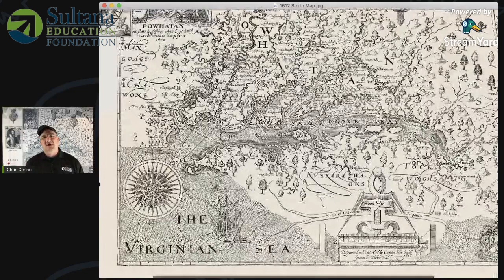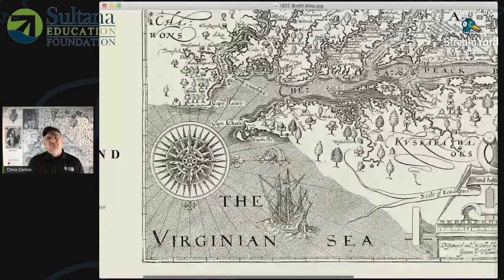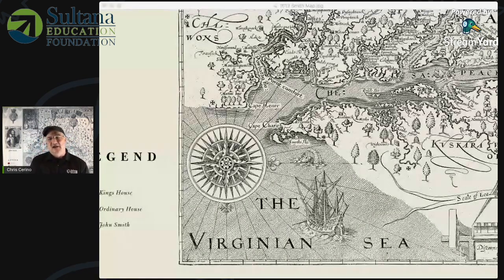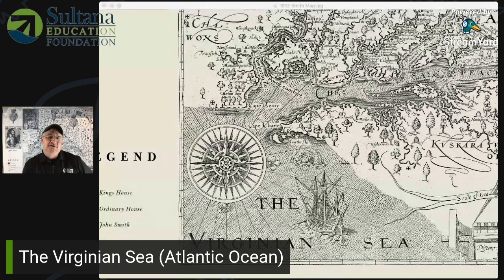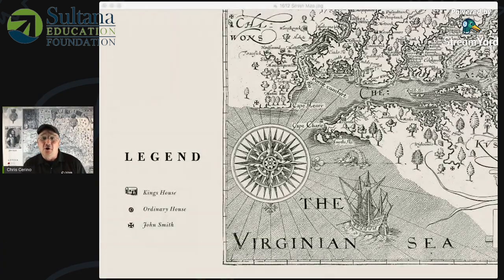So what we're going to do is zoom in on individual features. I'll tell you a little bit about each feature, and then we'll take a look at the bay itself and how Smith depicted it. The first thing you'll notice here is that what we today would call the Atlantic Ocean, Smith labeled as the Virginian Sea. Virginia, of course, refers to Queen Elizabeth I, who was also known as the Virgin Queen. So the sea here was named after Queen Elizabeth. You'll notice the tall ship there, which is evocative of the style of vessels that the Jamestown settlers would have taken from England over to what they called the New World.